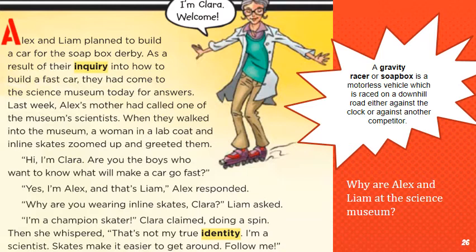As a result of their inquiry into how to build a fast car, they had come to the Science Museum today for answers. Last week, Alex's mother had called one of the museum's scientists. When they walked into the museum, a woman in a lab coat and inline skates zoomed up and greeted them.